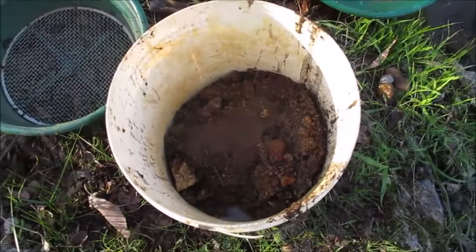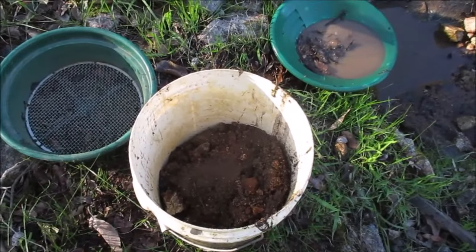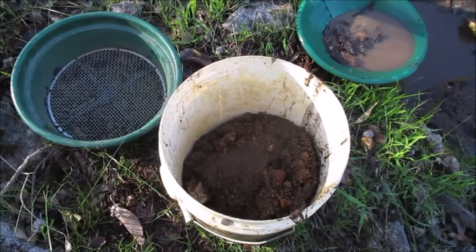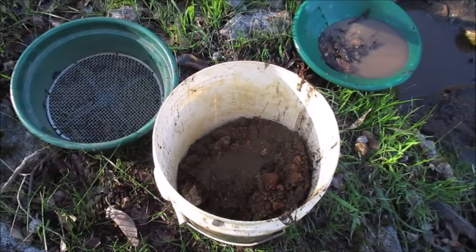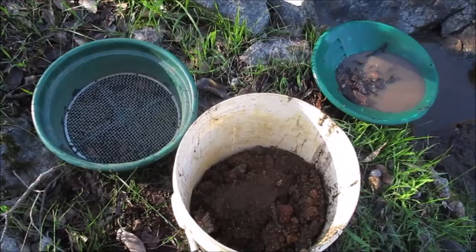I've got this material in the bucket. What I'm going to do, I'm going to take all this material down to that pool of water where I was earlier, and I'll pan it out down there. Then I'll come back up here with a Yabby pump.